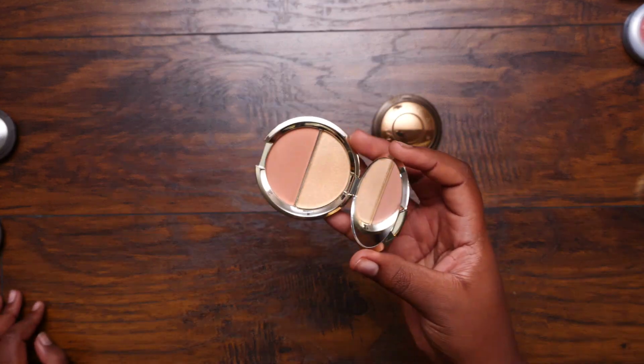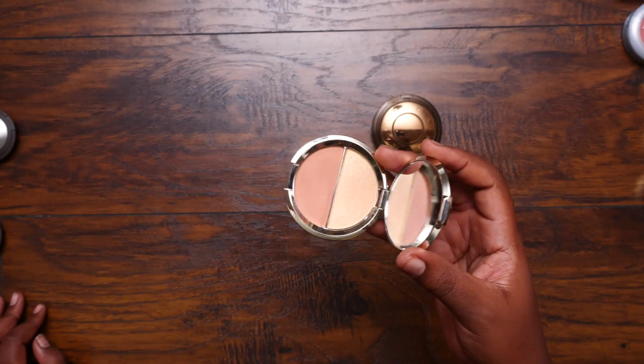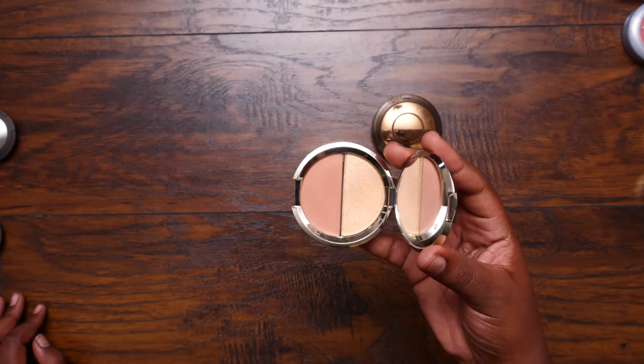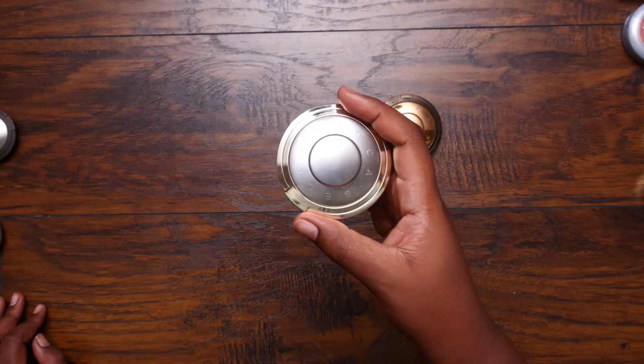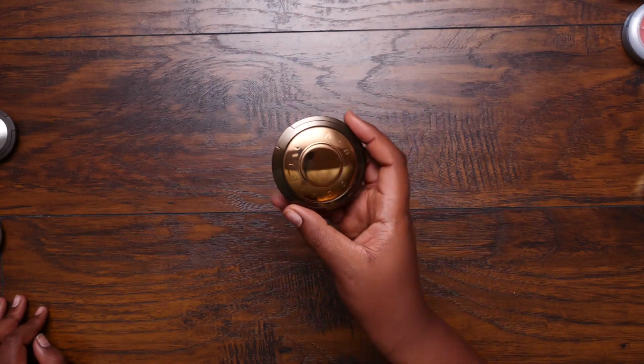And this is Champagne Splits. Again, I love the highlighter, but that blush is just way too light for me, and I don't even really use this highlighter. So I'll declutter this compact.